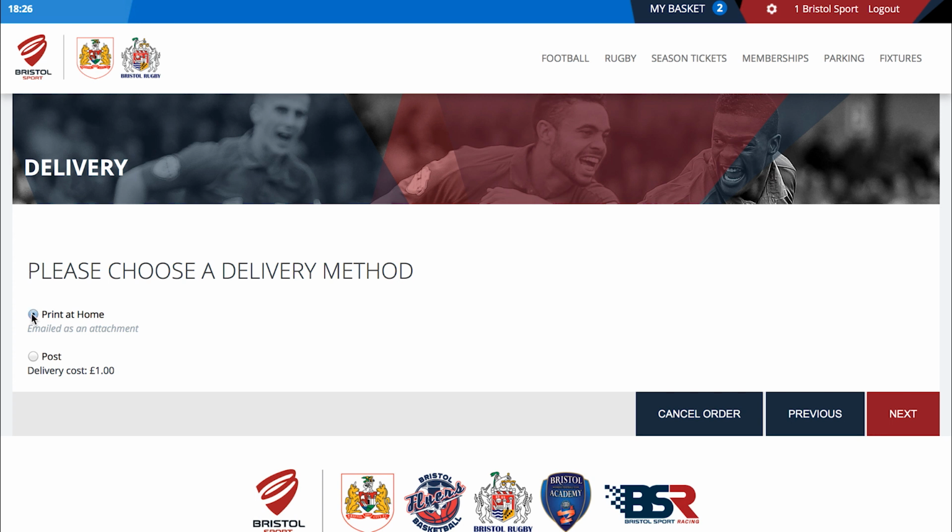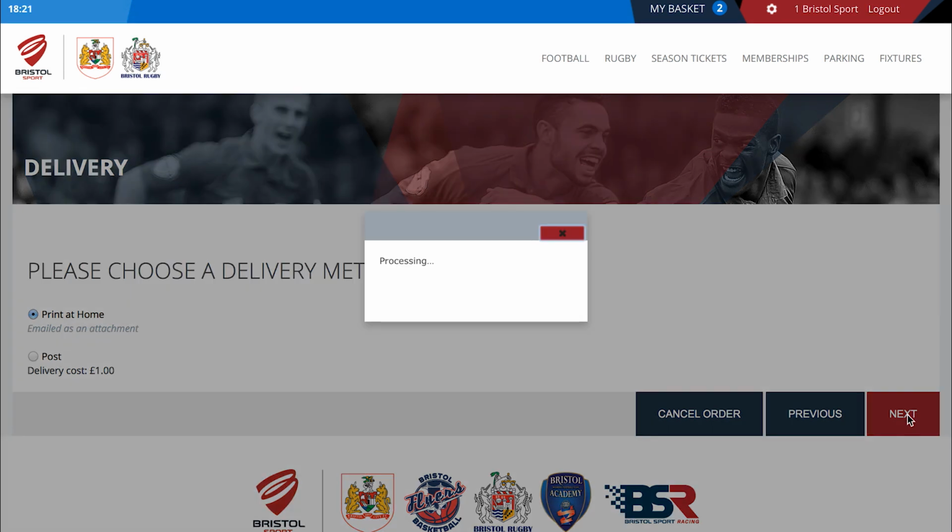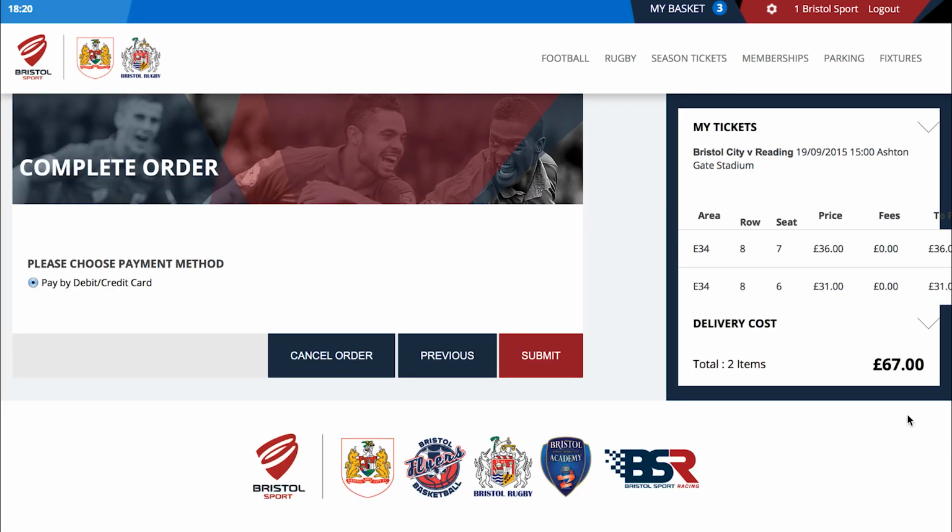Printing your tickets at home is the easiest way for home games, but for away games, this option isn't available. For print at home tickets, you'll be emailed an e-ticket, which is an attachment which you must print and bring with you to the game. Here you have the option to go back to the previous stage to make any changes you need. If you're happy with your tickets, click Submit.